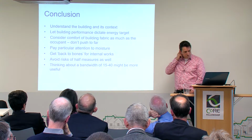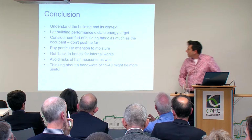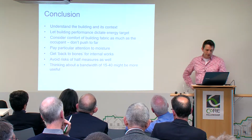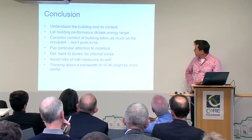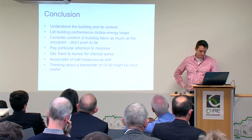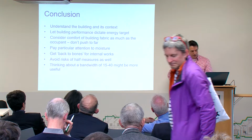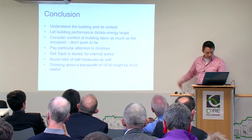So my conclusion, if I have one, is that understanding the context and the building are the important things rather than chasing specific targets, and letting what the building wants to do dictate the energy target as much as any other issue. So considering the comfort of the building as much as the occupant. Nobody ever talks about the comfort of buildings, but for me, I feel it as an architect.